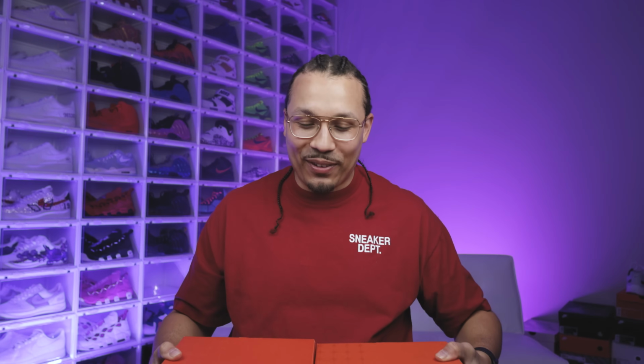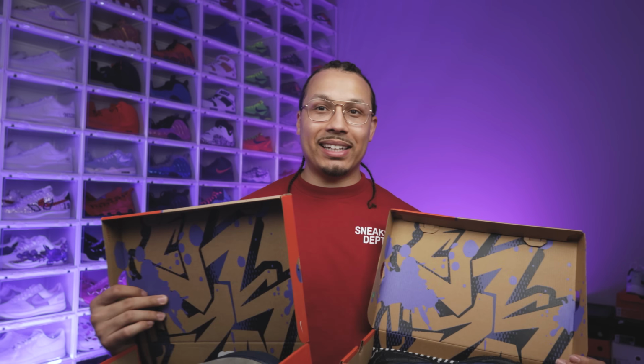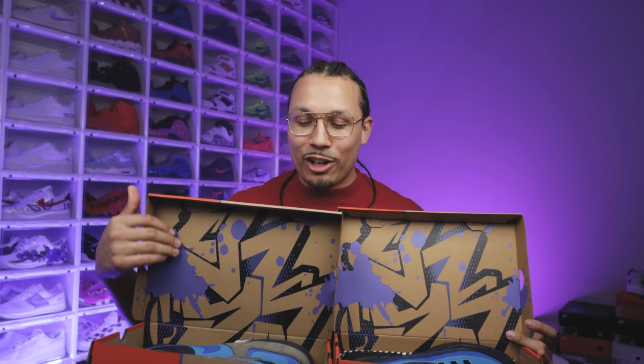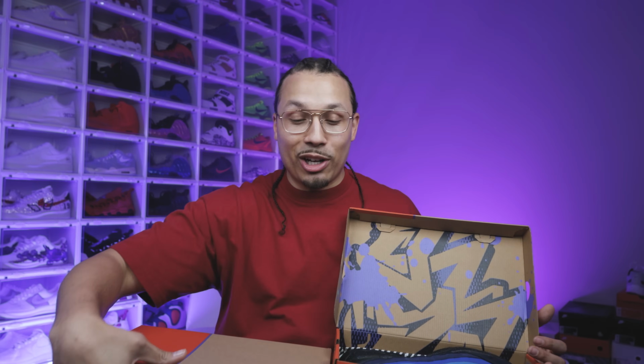All right, here comes the asterisk. We got two pairs right here. So this is kind of like a pack thing, you know what I'm saying? Shout out to my guys over there at Nike. I appreciate you guys as always. So the Stash pack, let me show you guys this box. The lid is crazy. Also, if you guys didn't know, you could take this whole box apart and it has the Stash artwork on there, and then you could flatten it out and frame it, and it looks really dope as well. But we have the Air Max 95.